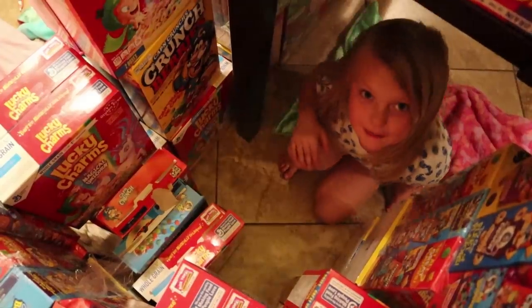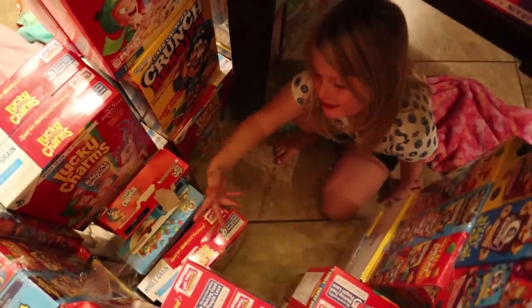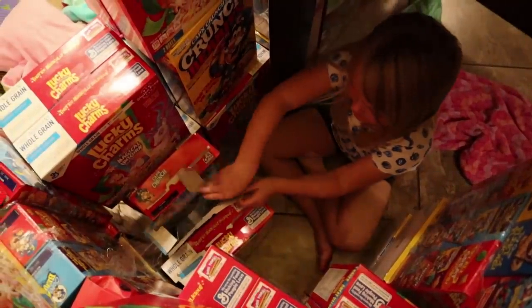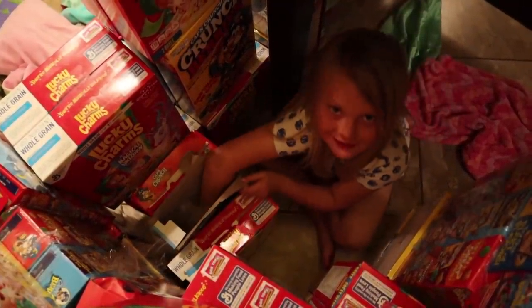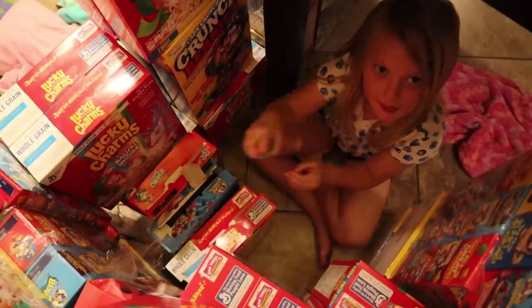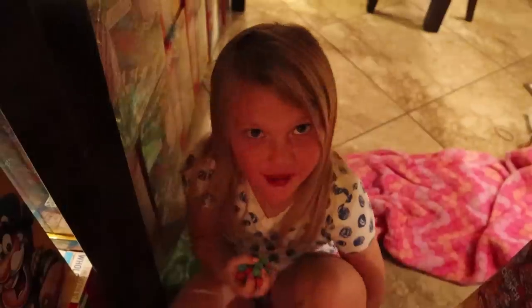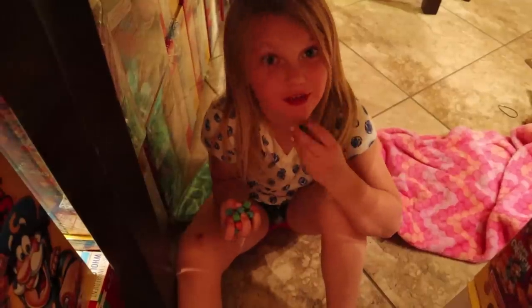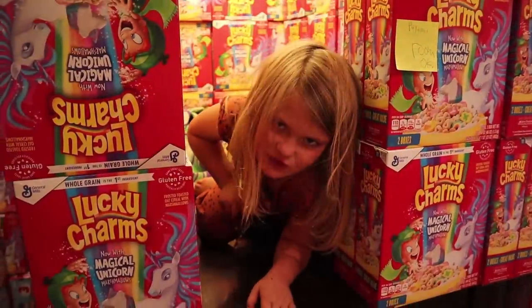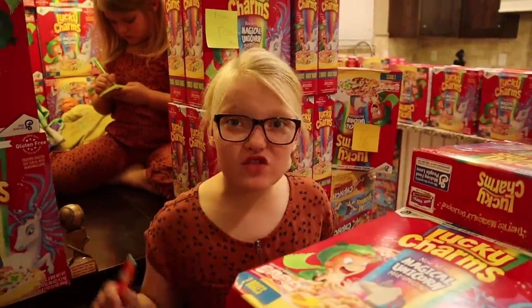Some arts here. Shh, guys, this is my stash. It's my cereal stash. You can never get hungry in the cereal box. If you do, you just eat your fork. Excuse me? You're not eating my fork. Girls are missing one final decoration.